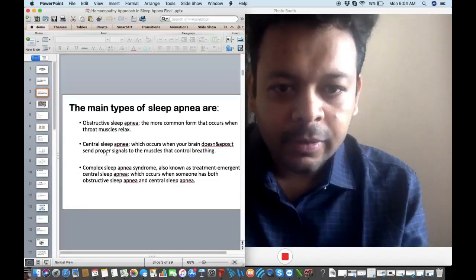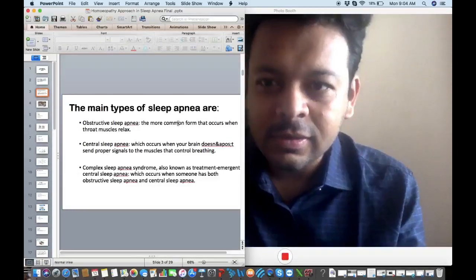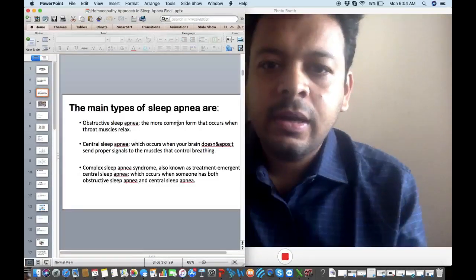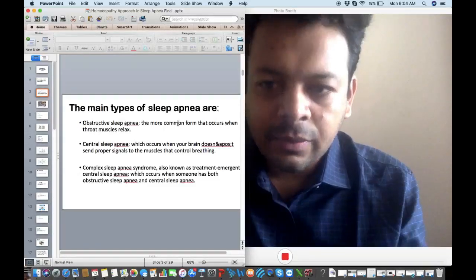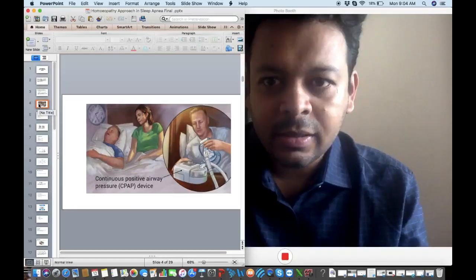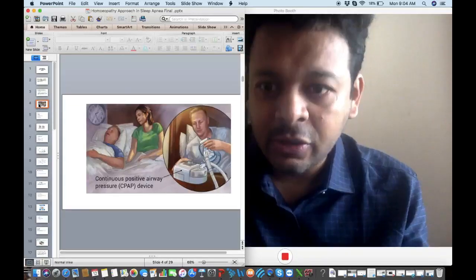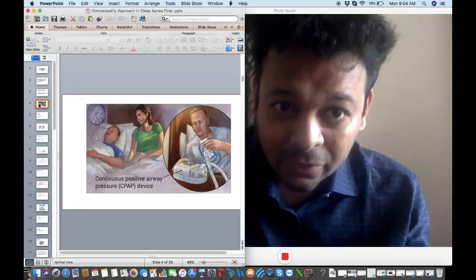The main types of sleep apnea are: number one, the obstructive sleep apnea, which often happens when the throat muscles relax. The central sleep apnea. This is when there is an issue with the brain signaling the muscles. And then there is a complex sleep apnea syndrome, when someone has both of the above two issues. One of the commonest treatments is called a CPAP device, which you have to wear. It's called a continuous positive airway pressure device, which maintains the pressure. And patients have to use this for life.